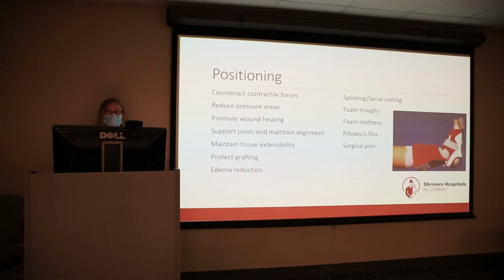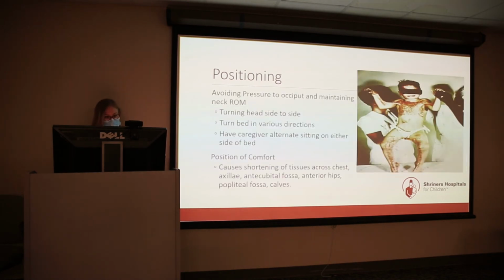So ways that we do this, we use our thermoplastic splinting. We do serial casting. We don't often do it on the unit, but when it's indicated, we do it. Foam troughs. Sometimes we'll do foam mattresses if a patient needs a neck extension mattress to really keep those tissues lengthened over the neck. Pillows, Z-flows, and ultimately we can use surgical pins to really promote the positioning of the digits. And so we're always trying to avoid this. This is a result of a patient that sat in their position of comfort, which is obviously all curled up. So these are the significant contractile forces that we're trying to counteract.